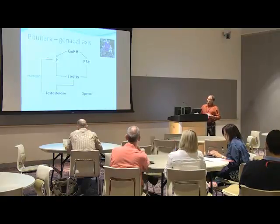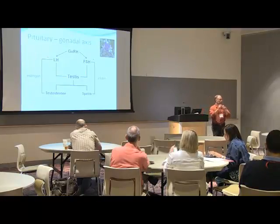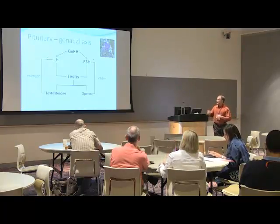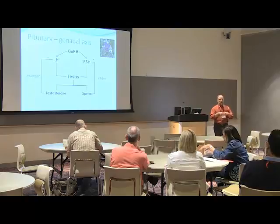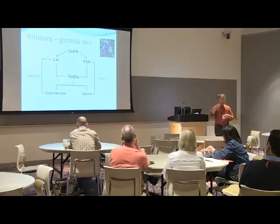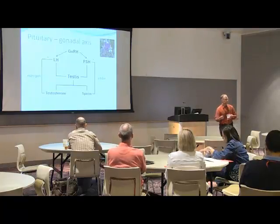FSH stimulates the testis to make sperm. And there's a peptide from the testis called inhibin, which is made by the cells that basically generate sperm. And it feeds back to suppress FSH. And if there are not adequate numbers of these sperm-generating cells, there's not sufficient inhibin, and FSH rises. Does that make sense? So LH is telling you about testosterone. FSH is telling you about the presence of germ cells.